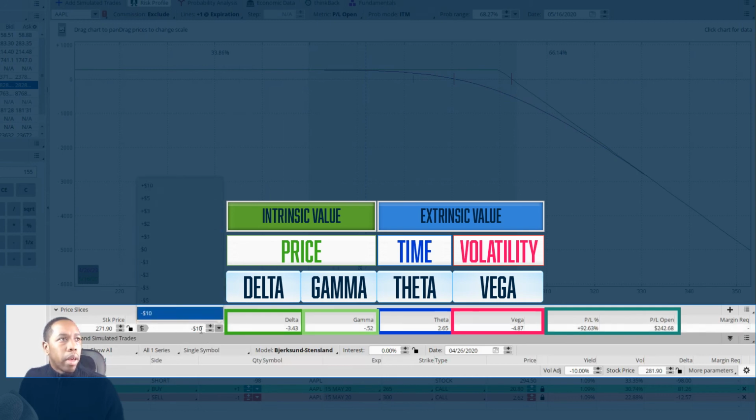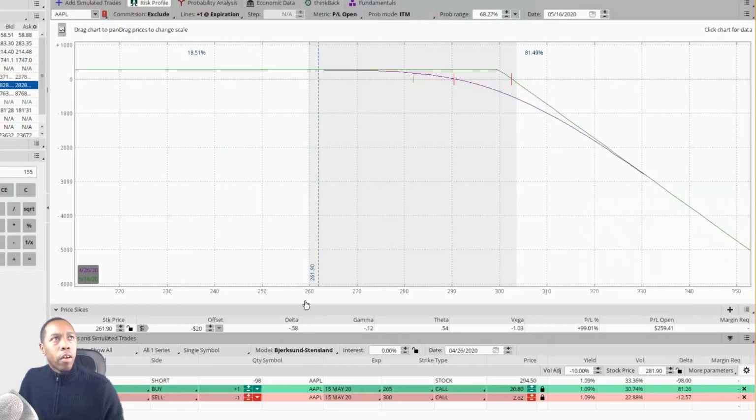Let's just put the maximum profit if the price drops $15. Let's actually just say $20. This stock drops $20, I'm at $259 profit. The volatility drops 10%. You can see I'm at 99% profit here, basically. And that's the max that I can actually make off of this thing.